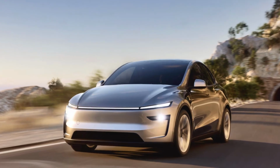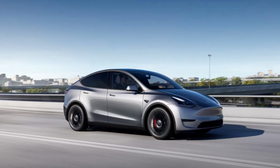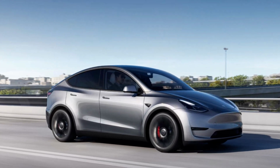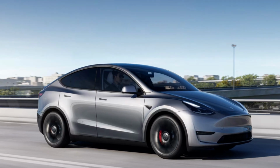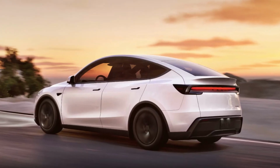Yep, the Model Y gets a full-width light bar that runs across the entire front end. It houses the headlights and the daytime running lights. Definitely gives it a much more aggressive and, dare I say it, futuristic look. And they didn't stop there, did they? The back end also got a pretty major makeover.